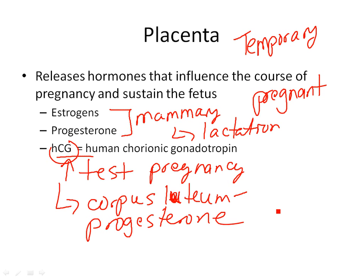Progesterone. All right. And progesterone helps the uterus proliferate, increases blood vessels, and thickens the lining of the uterus. So basically, it gets it ready to nourish a baby. So if HCG levels fall, then you typically abort the baby. It's usually a failed pregnancy or a miscarriage when HCG levels fall.